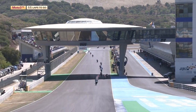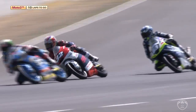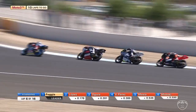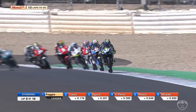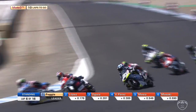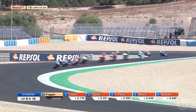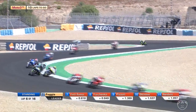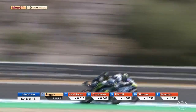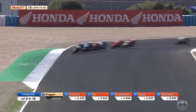Meanwhile, here comes Kazuki Masaki. He's making some good inroads, as well as the other Reale Avintia Academy bike of Makar Yurchenko, who's not looking too unhappy sitting in that position as well. Yeah, he's been slotted in at the back of that group for a while, and will certainly be looking to make some moves forward. Didn't really make too much of an impact in race one. No, this is true. Let's have a look and see what can happen though.